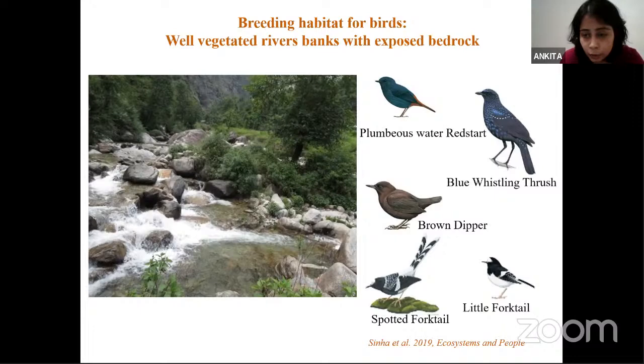So the common thing about all these species that I show on this particular slide is that their nests almost look similar. The nesting material is very similar. It's made with moss and dried leaves. And if you look very carefully, there are these crevices, these rock cups that are formed naturally by these boulders. These are the sites where these birds nest.